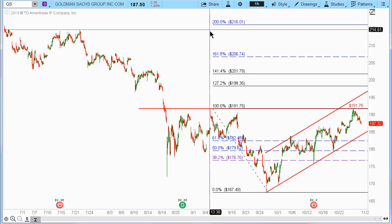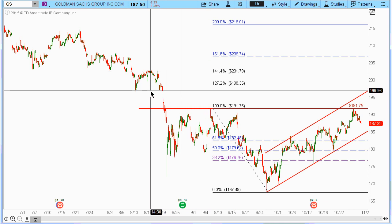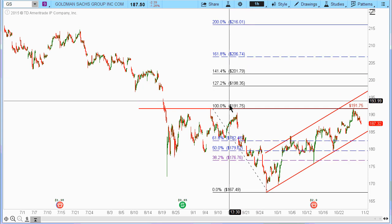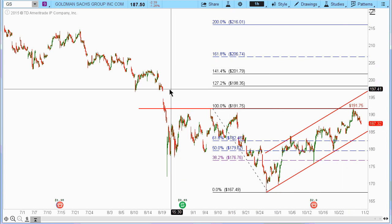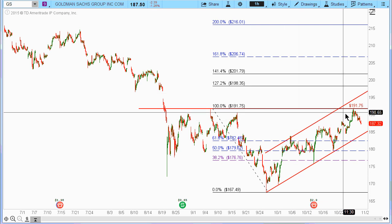Let me see, can I get the level here? Okay, we could get the level. So you've got this gap fill here, okay? So that's basically somewhere around this 196, 197, right? Then we also have the 127, which is 198, on this particular Fibonacci retracement here. Okay, so the near-term target is 197.